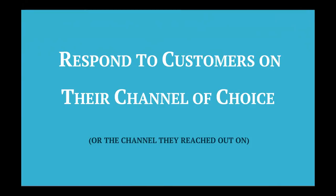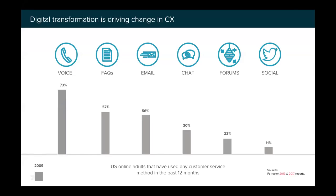So I'm going to go ahead and pass it over to Emily just to explain some recent stats from Forrester on the ever-changing omnichannel strategy.